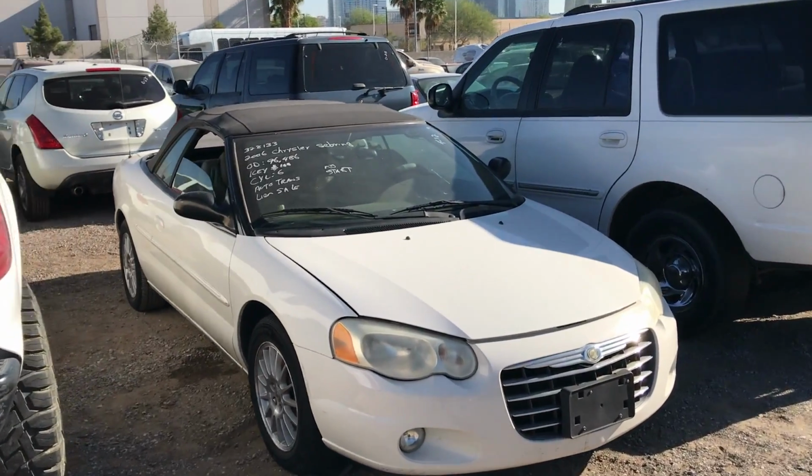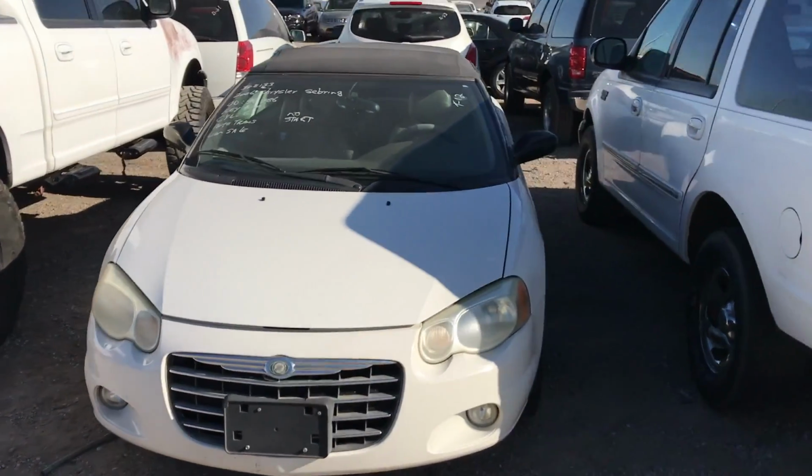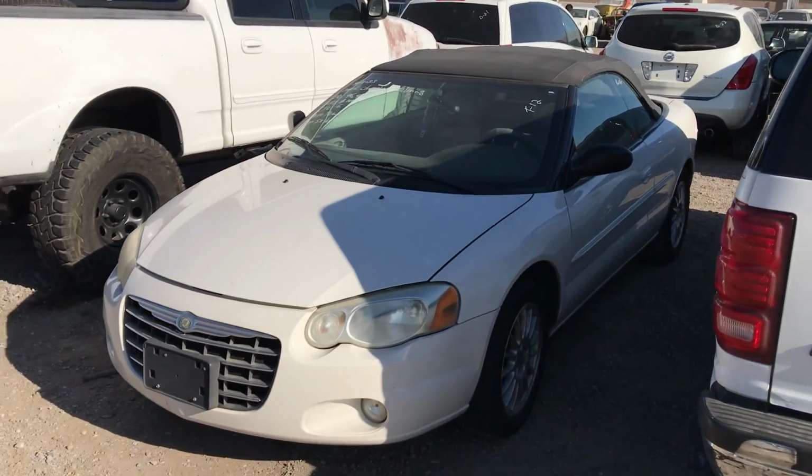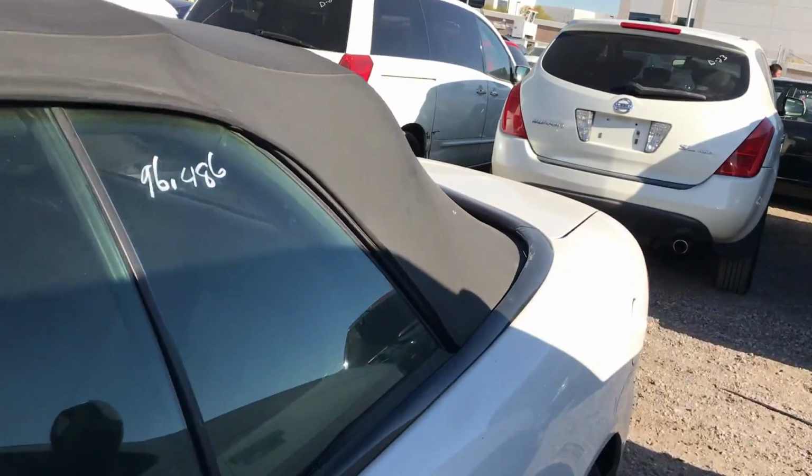Alrighty guys, we got a 2006 Chrysler Sebring with 96,000 miles. This is the drop top. Looks pretty good here, guys. Looks pretty good. Let's just check it out.